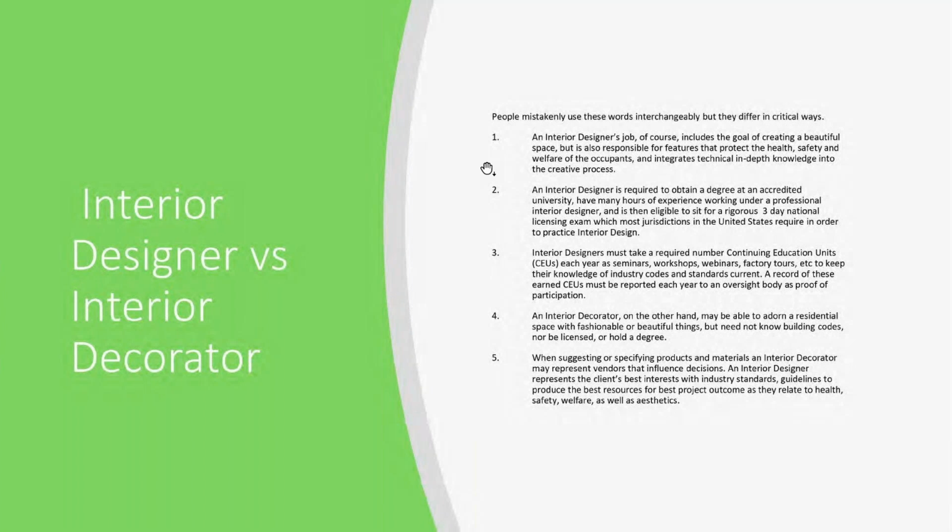And then you're eligible to take the NCIDQ exam, which is the National Council for Interior Design Qualification. That's a 3-day intensive exam. And once you pass it, you don't ever have to take it again, thankfully. But we do have to take continuing education in order to maintain our licensure. And that depends on what district, what locale you're working in. But it's really to our benefit and to our clients' benefit to maintain that new knowledge of products, strategies, codes, and so forth. Interior decorators don't have to go through all of those things, and so that's the major difference.